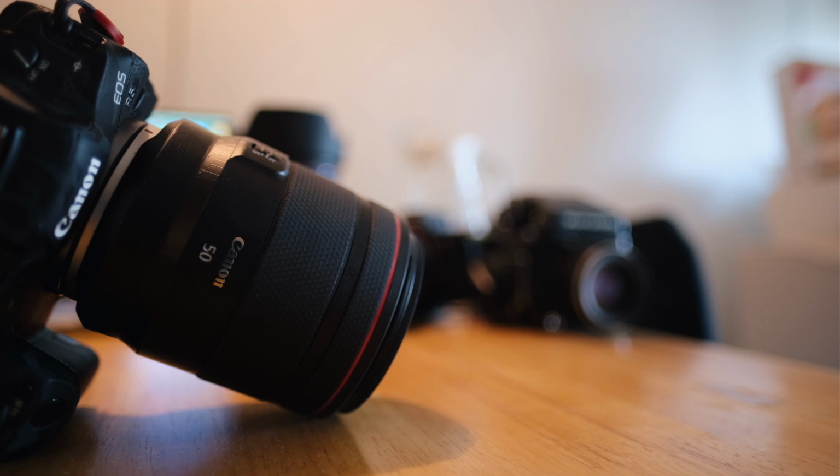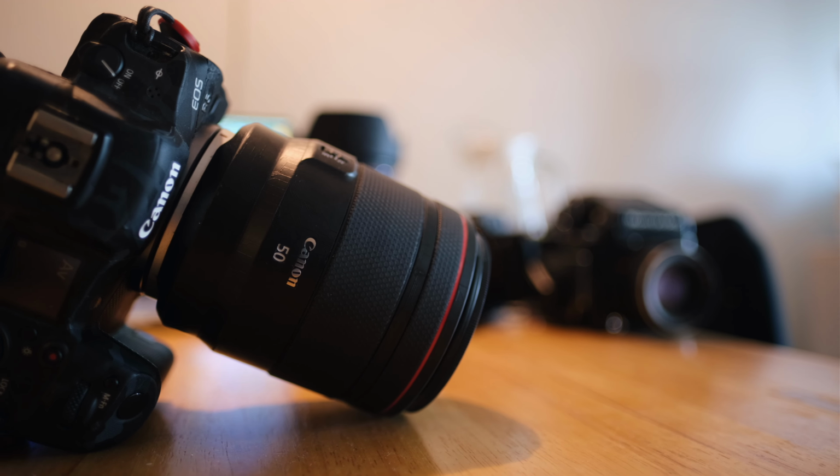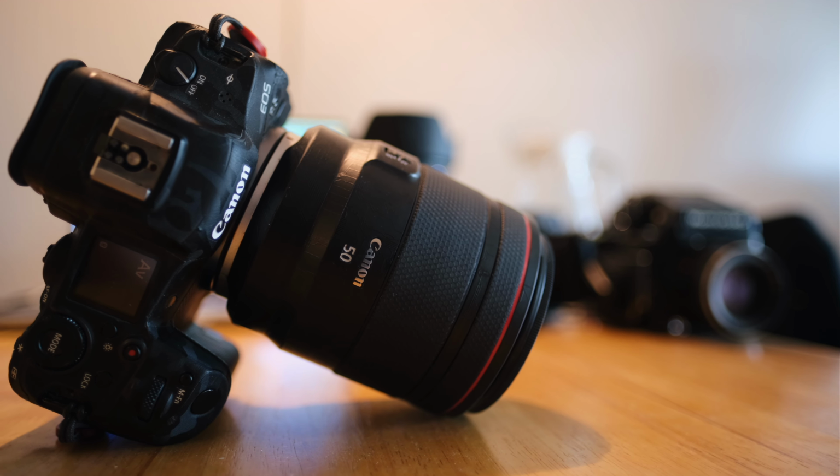For 95% of the photographers I know, 50mm is something like a must-have. It's not too wide, it's not too tight. I always have the impression, personally, and it's just my opinion, that 50mm is a really weird focal range, because for me, a not so wide and not so tight lens is a 24mm.